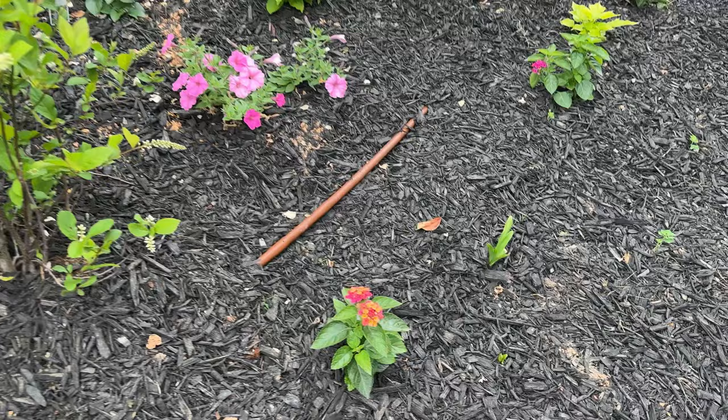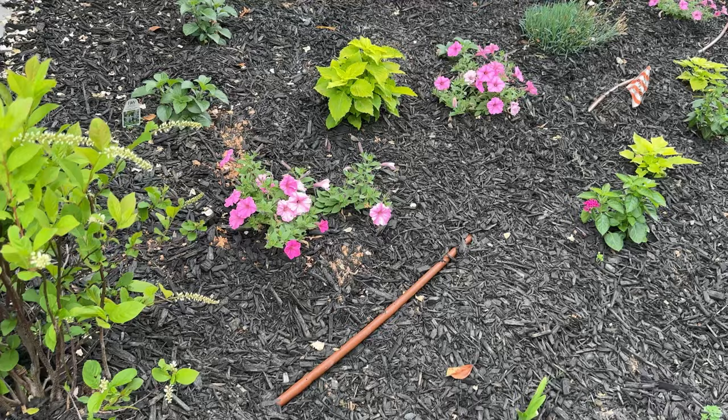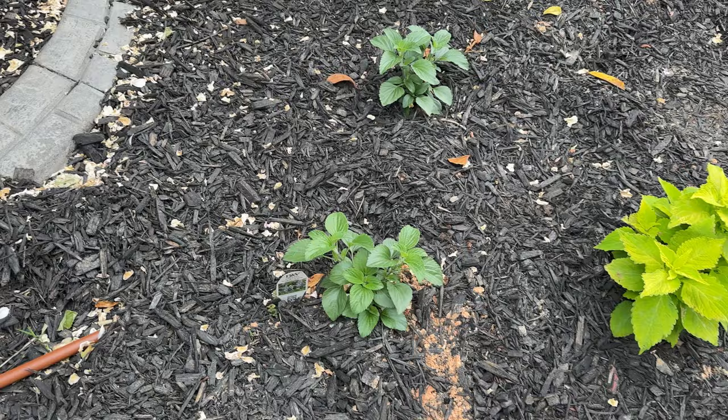There's the bloom on the Luscious Royal Lantana. All these are from Proven Winners, as well as the Bubblegum. I also have several of the salvia that I planted called Rockin' Playing the Blues, and this is going to get to 48 inches. So I planted that deeper, more towards the back of the garden because they're going to be tall, a lot taller than these plants right here.